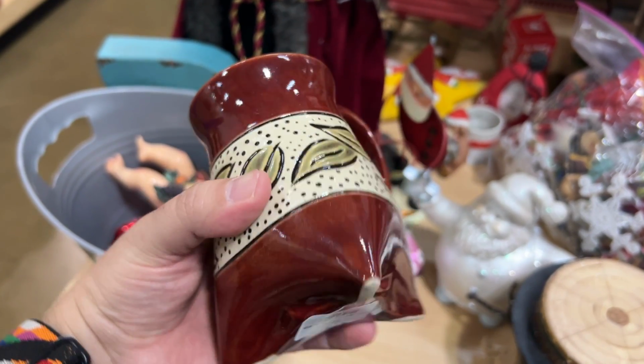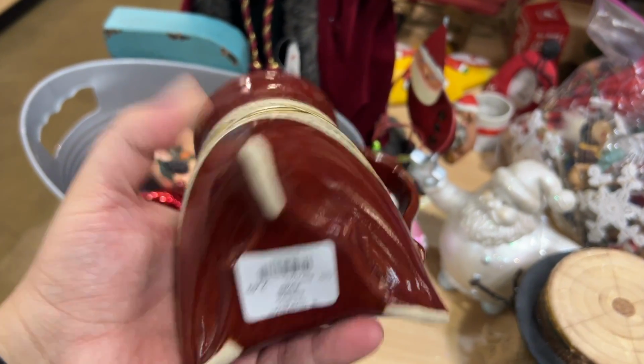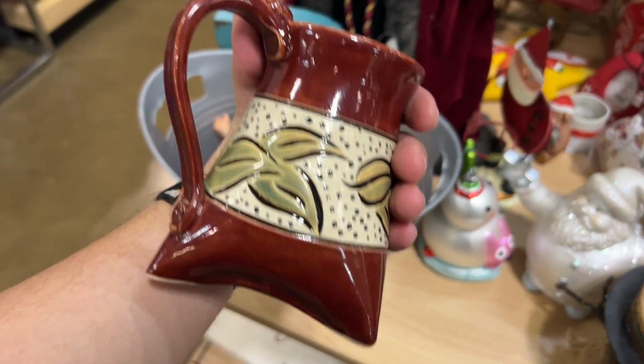And I used Google Lens. This was an interesting shaped mug. I just couldn't find anything about it. So if you know, leave me a comment.